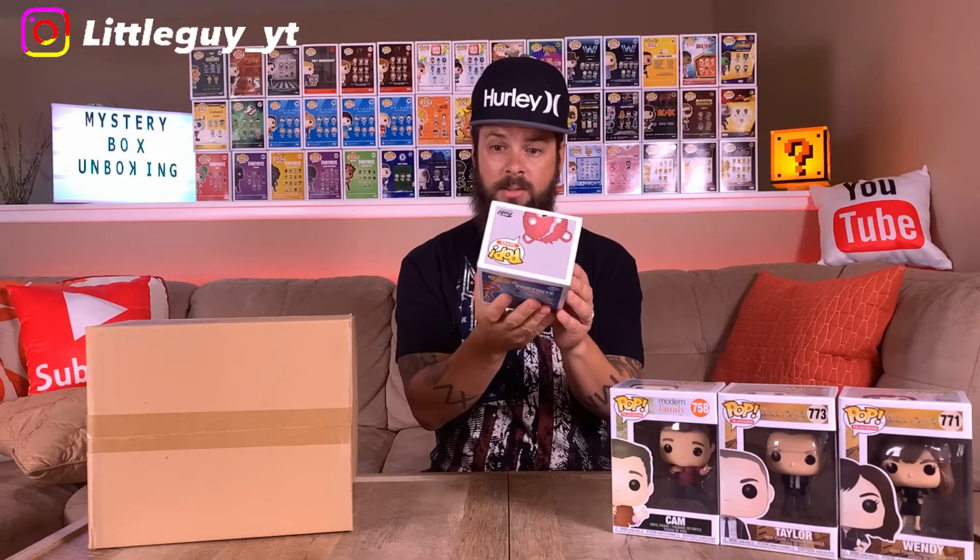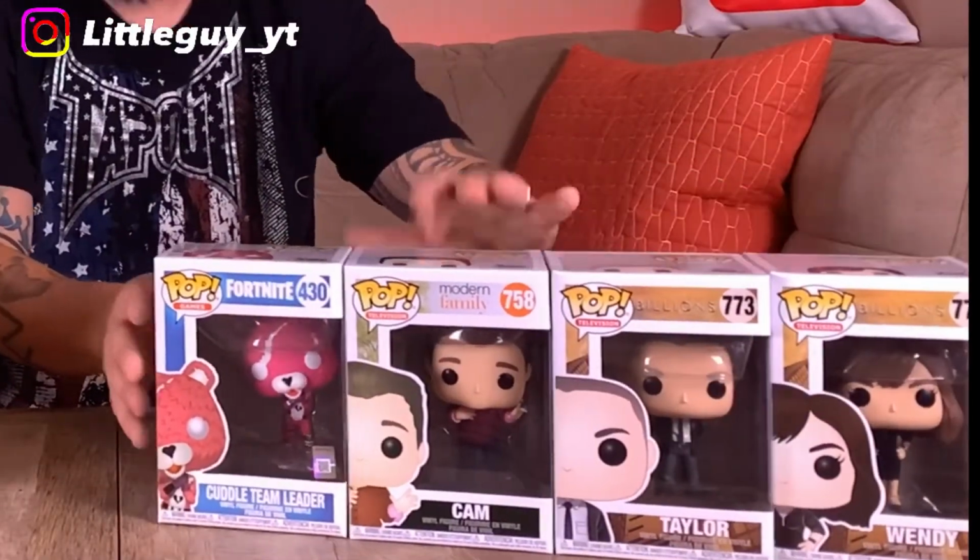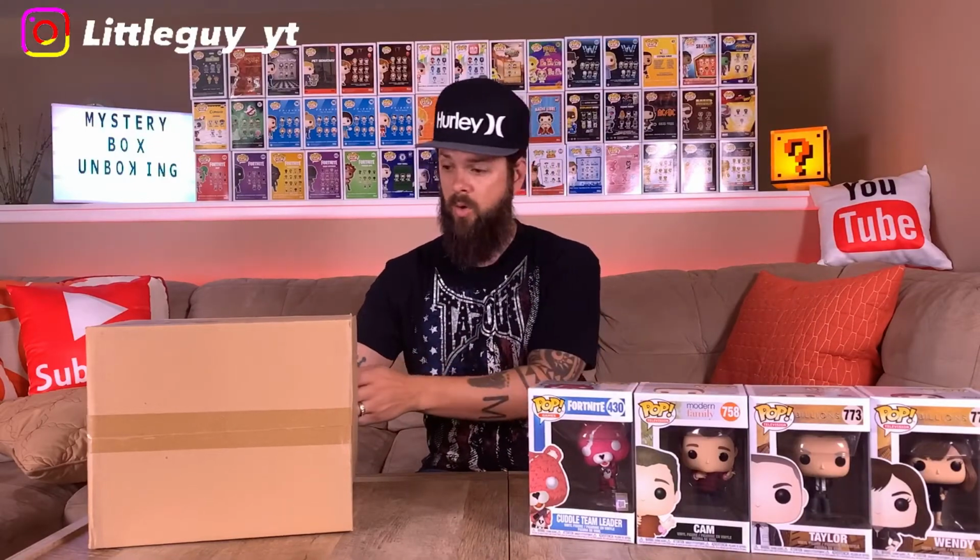Now, box condition. Man, this thing is freaking a little minty fresher right here. This is a 9 out of 10. Nothing with the corners, anything like that. So, let's see. One right here.